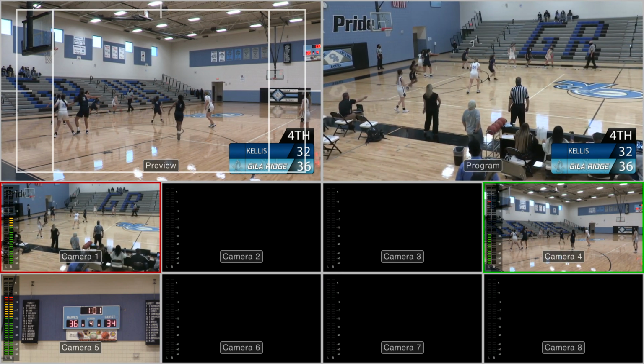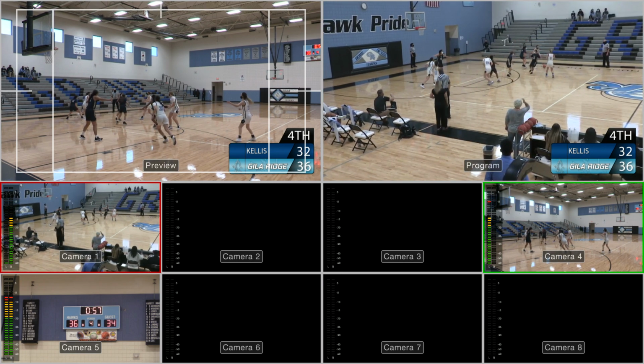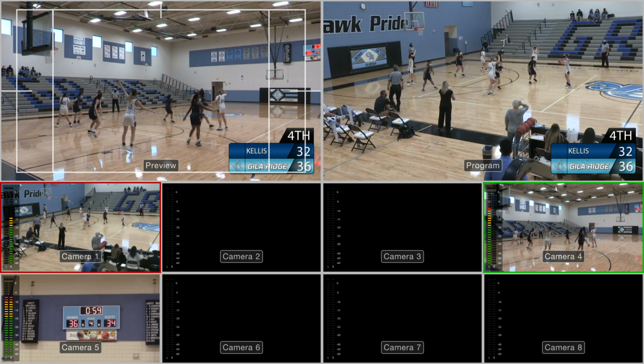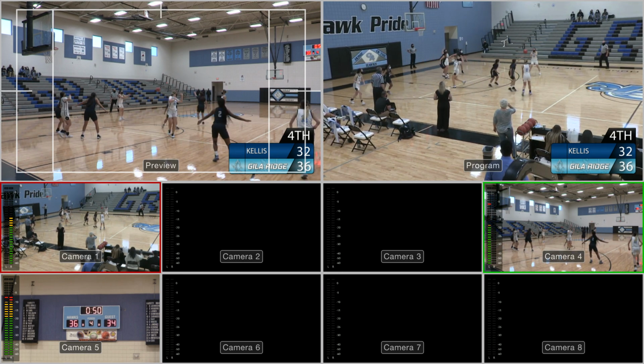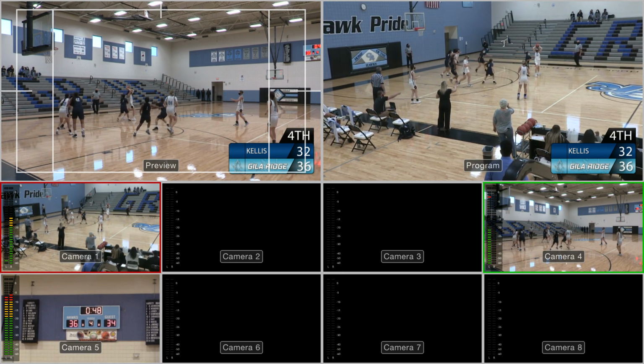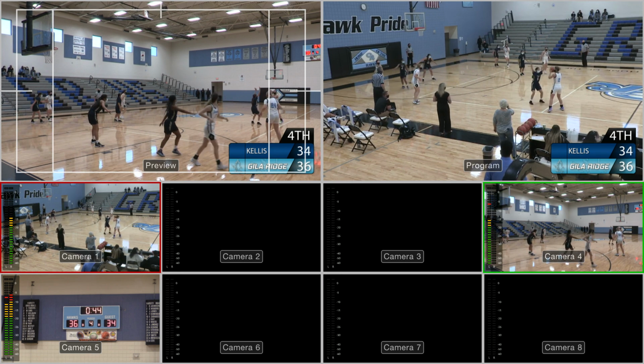Sims with the ball. She'll look to her right. She'll put it up to DeCourse. DeCourse looks inside. She'll bring it back up to the top to Sims. Sims with 54 seconds on the clock. Dribbles, looks back to DeCourse. DeCourse back out top to Sims.